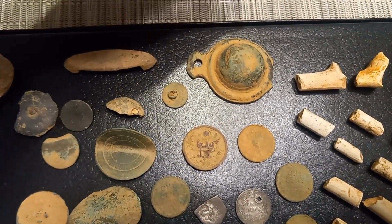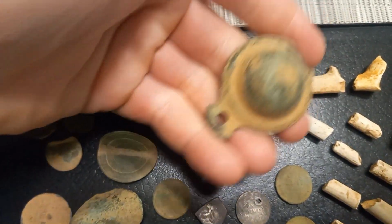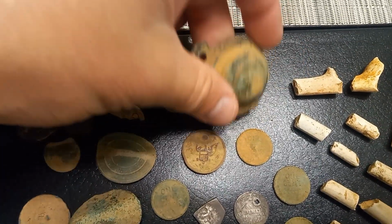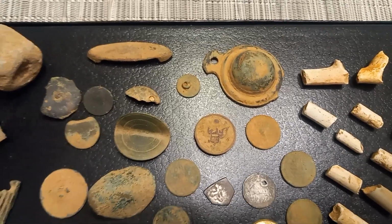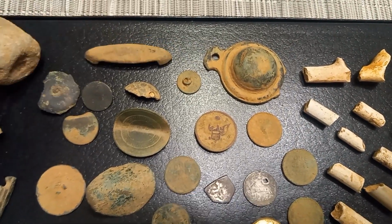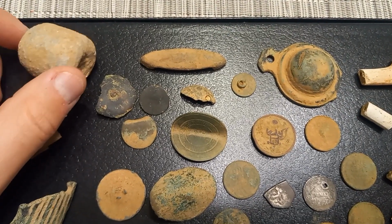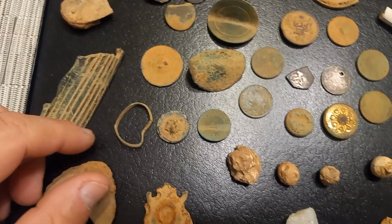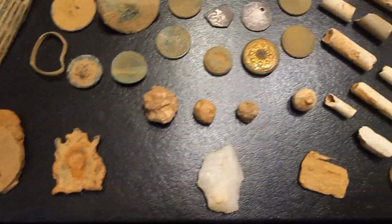This I found on the hunt the day before. Doug says it's a cloak clasp for someone's cloak, which is cool. I didn't know that. We got another rein or strap holder. Doug's found some of these. He said they're fishing weights. They're pretty common down along the rivers, I guess. No idea what that is. Little brass ring, some keyholes off of furniture, other things.